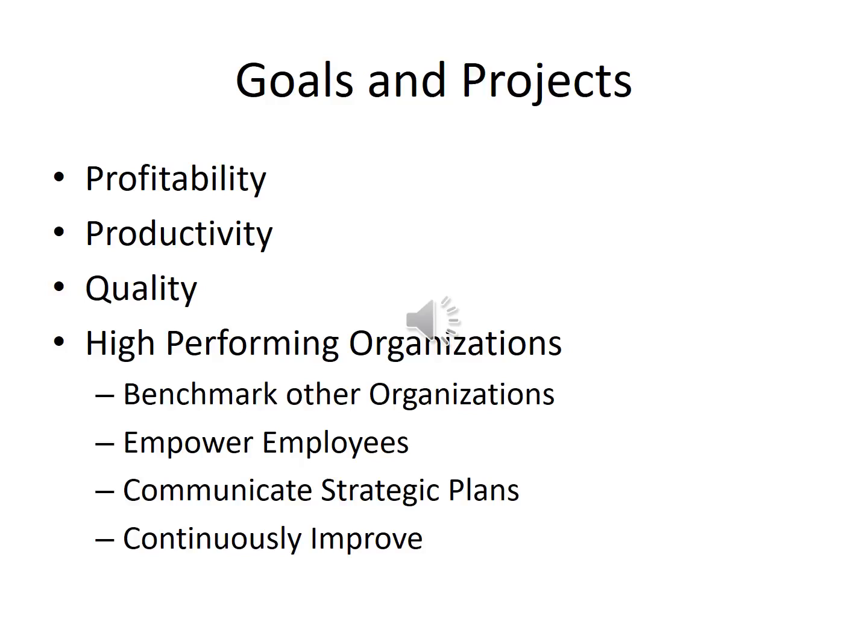Empower employees, give them the power and the ability to make changes and improve things. Number one problem in all organizations is communications. If you get a strategic plan, make sure they understand the strategic plan. You just kind of back off and see what happens with that to get that strategic plan and getting better. What you're doing now is not good enough. You've got to get better than that.